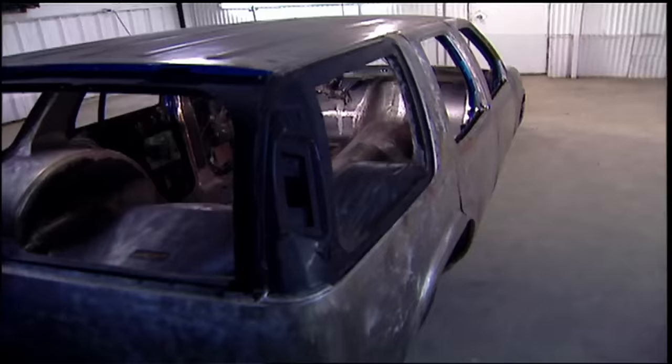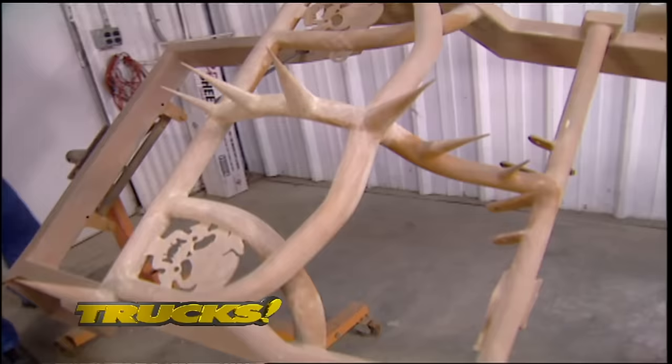Well, this is serious. We've got a couple spikes here, some skulls, a little something dangerous. Watch your finger on it. Eric, that looks awesome. You guys do great work. Thanks for showing us your shop, man. Yeah, man. Thanks for coming.